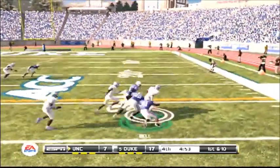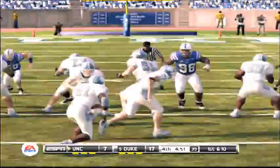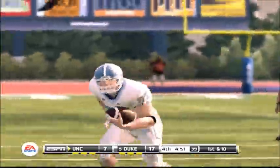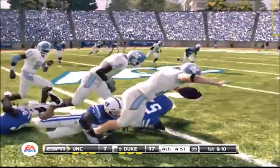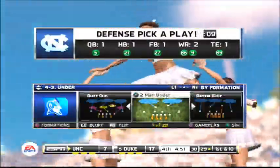Throws complete. He's got space to work. Dropped down at about the 29-yard line. They pick up a few yards there on the pass. And I'll tell you what, that fake handoff froze the secondary just enough to allow for the receiver to come up with a nice gain that time. Good call.